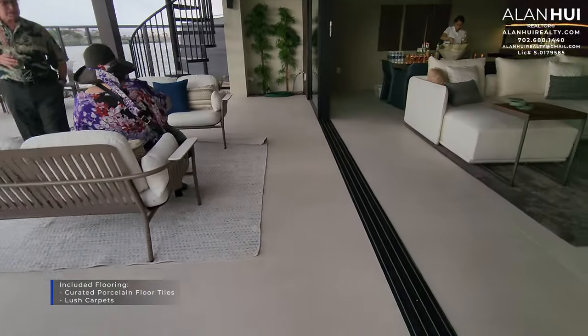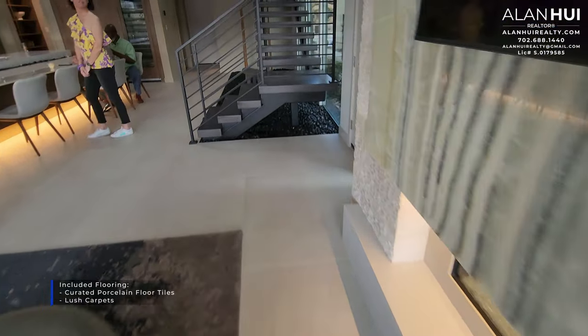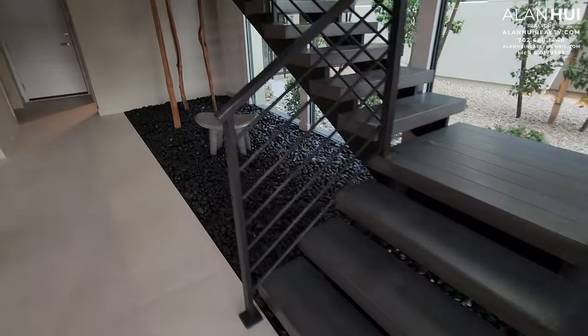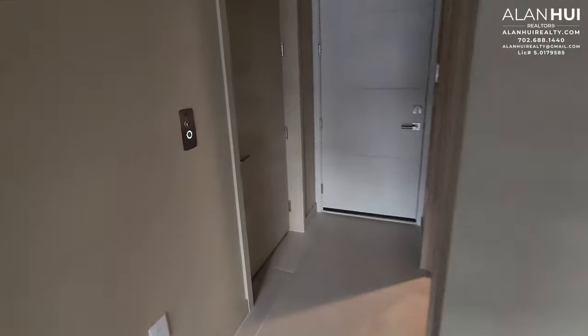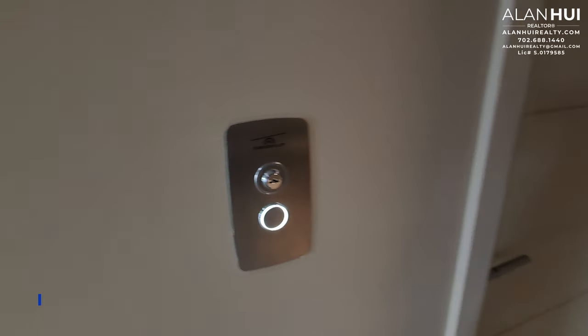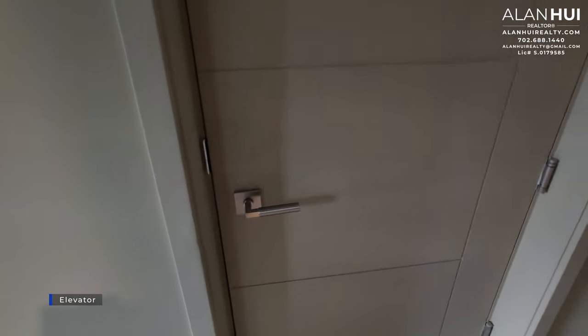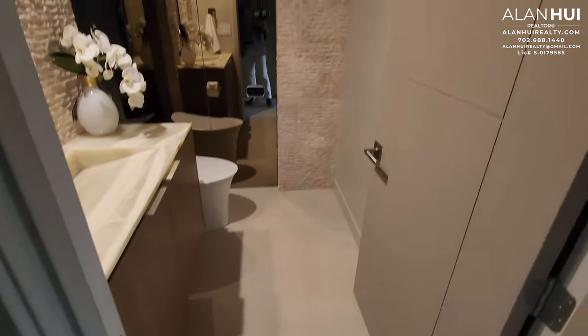The included flooring that comes with your home will be curated porcelain floor tiles and lush carpets. Around the corner from the kitchen is your elevator, which comes included with your home. Across from the elevator is your powder room.